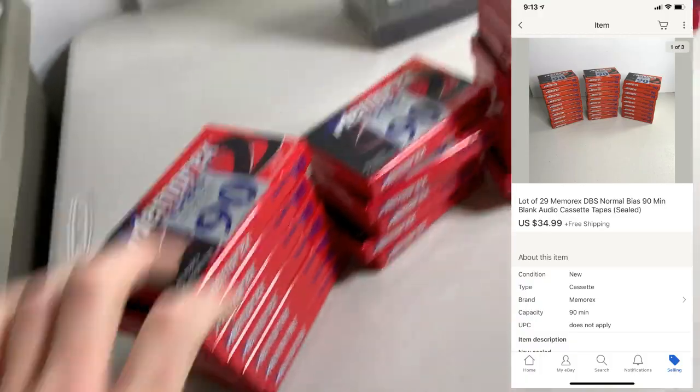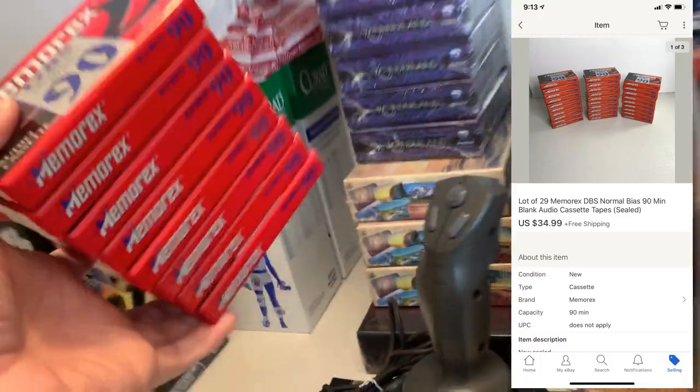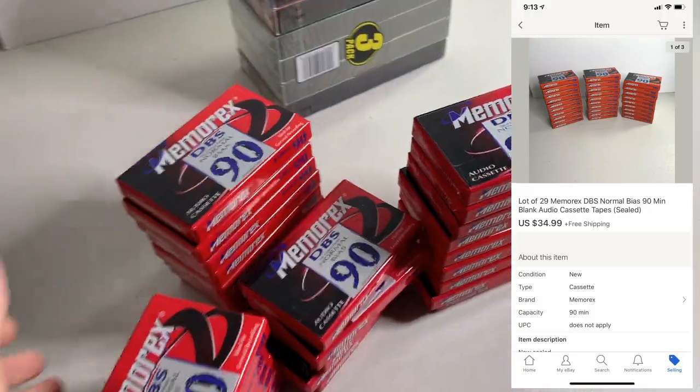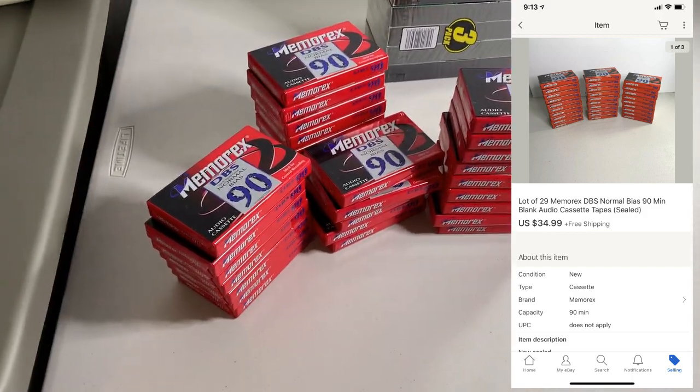I lowered the price as cheap as I could while still making a couple bucks, and they still weren't selling. So I just took down the listing and relisted the whole lot as one listing, and it sold within, I don't know, a day or two. And I got $34.99 for this lot of 29 cassettes.